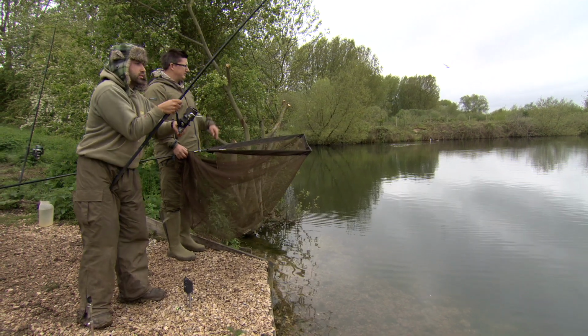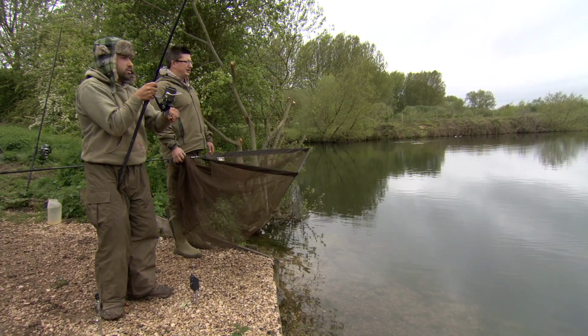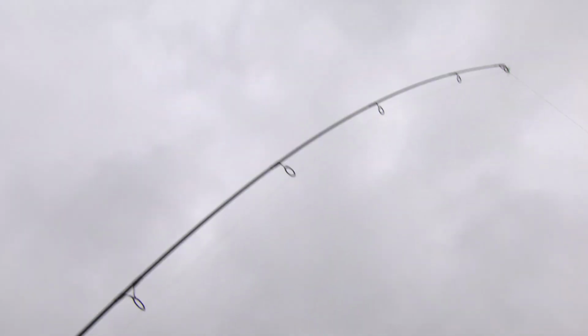Yeah, but mate, I've been out in the boat with you, you know what it's like out there. Yeah, it's a nightmare. It's within a couple of foot of the surface in places. But in the summer, it's right to the top, isn't it? Is it? Right to the surface, yeah.